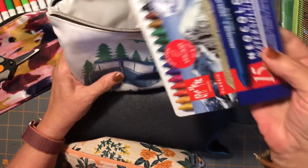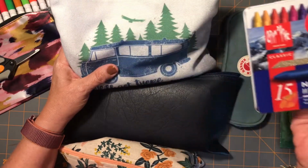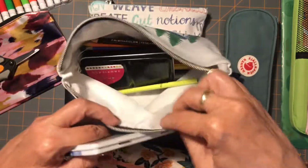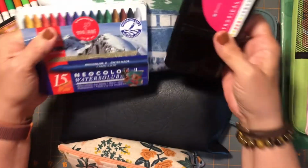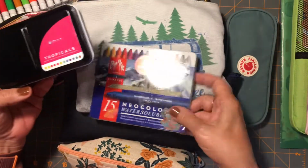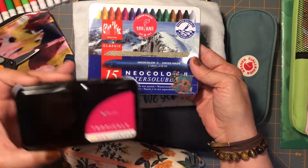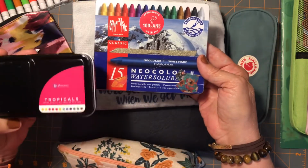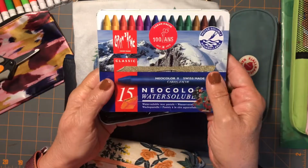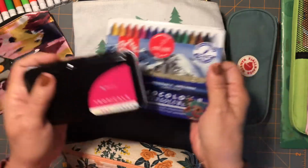This is the pouch that I keep all my watercolor type supplies in. Medium, mixed media. I think that's the word I want. So I have a little watercolor thing. The Neo colors, if you're not familiar with these, can be used dry, or you can activate them with water. They're water soluble. And I just realized this is the Caran d'Ache brand, however you pronounce it.